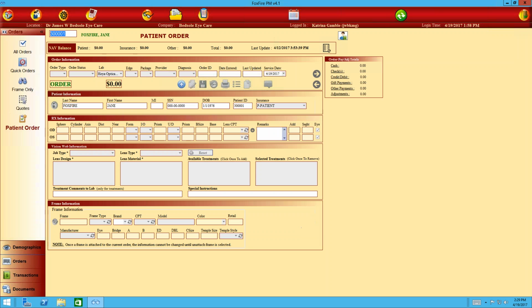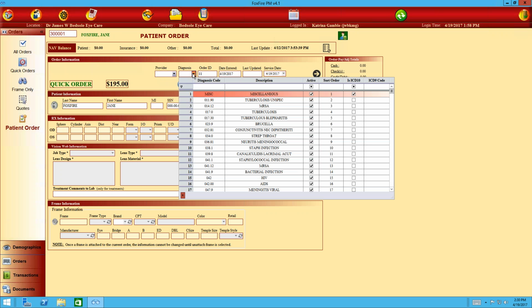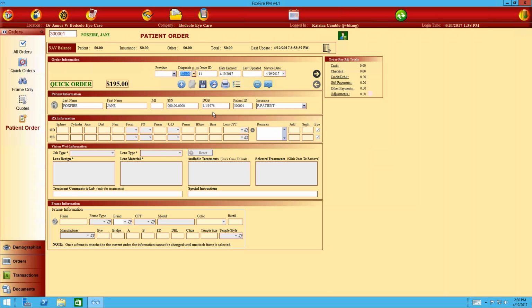Now we're going to let the system load, and this screen should look super familiar. Now that we have our order screen pulled up, the first thing we want to do is open up the order so we can edit it. Select the piece of paper with the pencil and start at the top: provider and diagnosis. Okay, I have a question. If she's already seen the doctor, why am I having to put a diagnosis in? Again, placeholder. Gotcha. You'll see how this all rolls out when we get to that section.